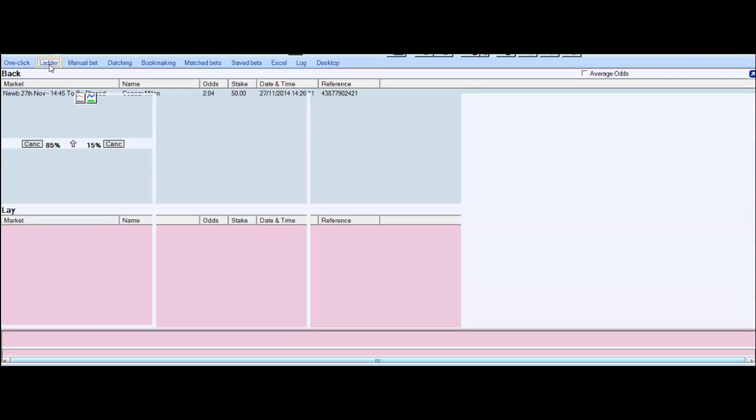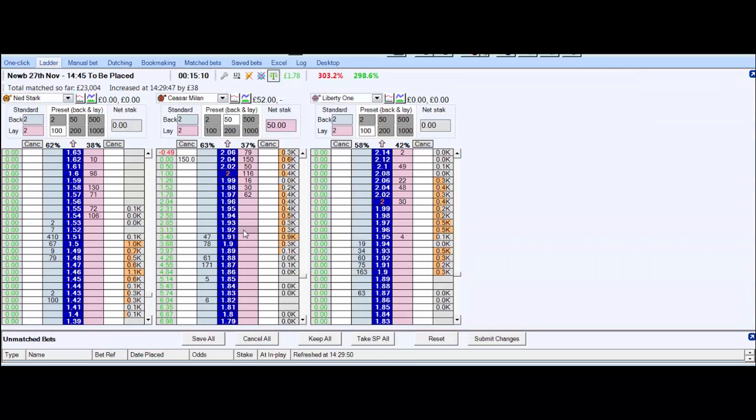Now back at 204 in the place market, we backed it for £200. We've had £50 of it matched. So the tool was spot on again. Excellent. Big gaps there in between, so it's just confirmation of that back.